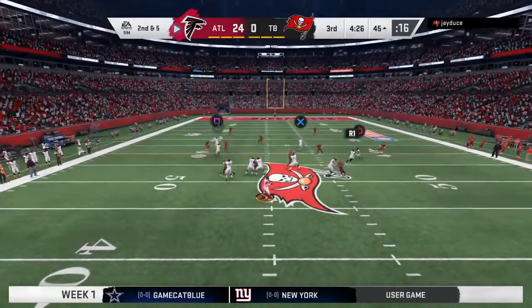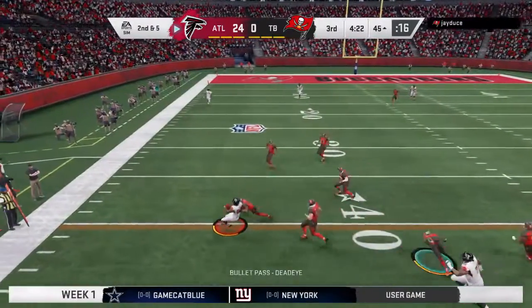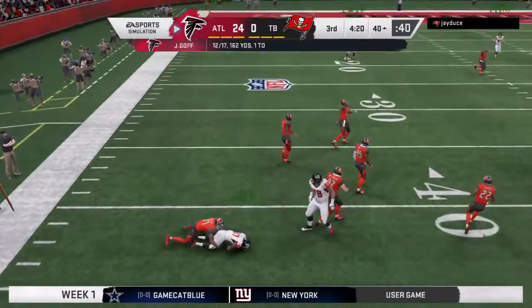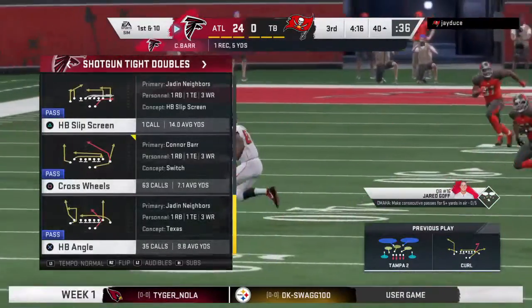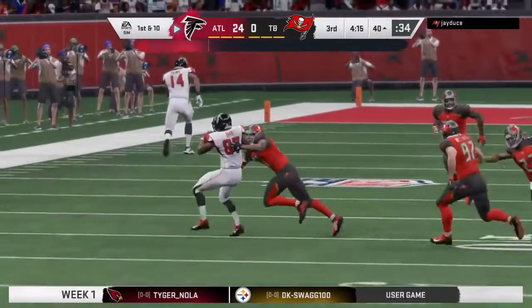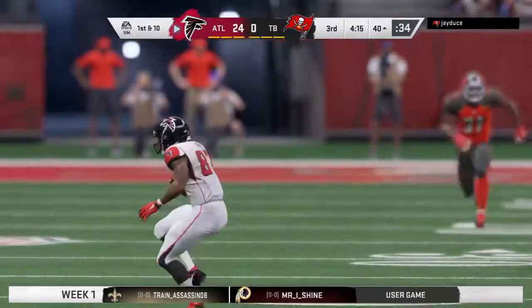Goff throwing again. Quick hitter here, it's complete. And he'll be brought down, it looks like right at the 40. A gain of 5, good enough for the first down. Whatever the discussions were at halftime to try to slow down this offense, it has not worked to this point.